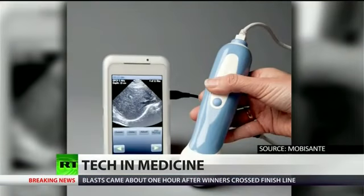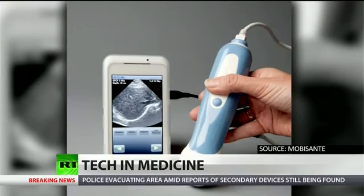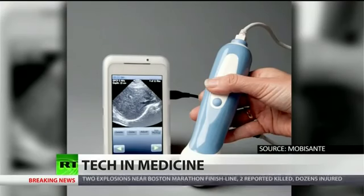Smartphones have revolutionized the way that we see and interact with our world, but this cell phone renaissance is certainly not over yet. Developers are now crossing signals with the medical field. This is an ultrasound device run by a smartphone. It was invented by a mobile health company known as Mobisante, and it brings the world of digital imaging to your smartphone or tablet. Now, if you think that's impressive, you ain't seen nothing yet.